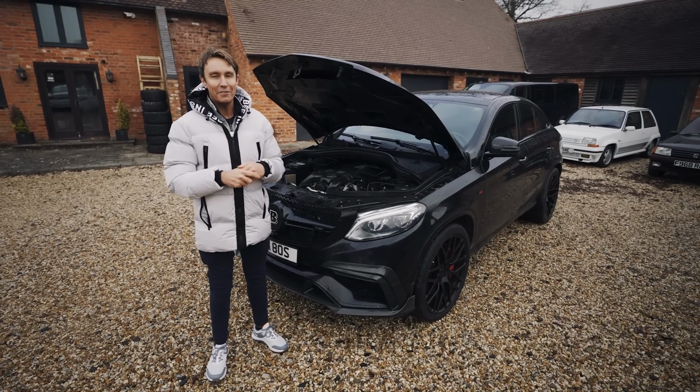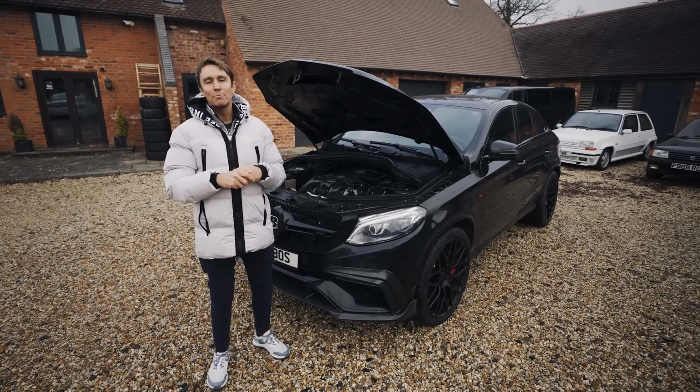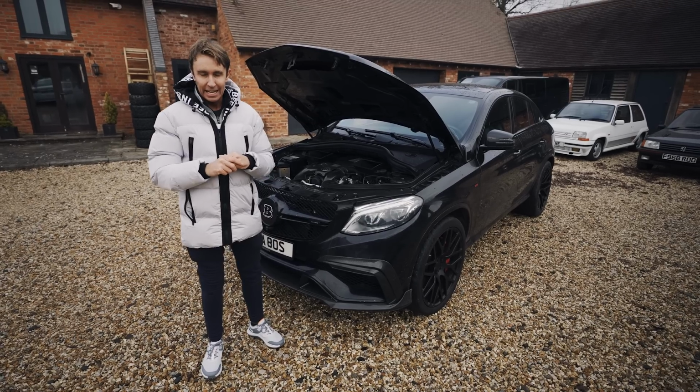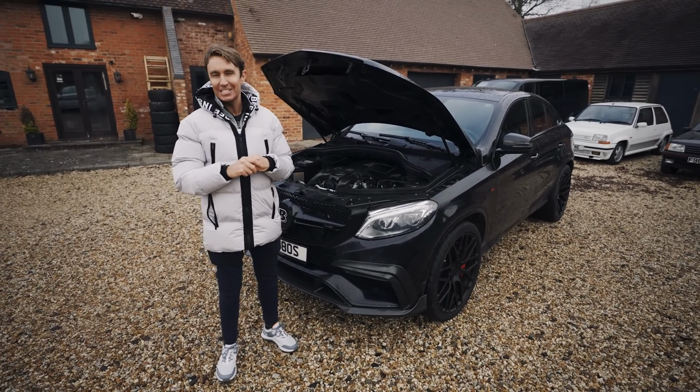And now for my favourite bit, the noise. Stainless steel Brabus exhaust, which has 2 settings, loud and really loud. Guess in the comments which I've had it in since the day I owned it.